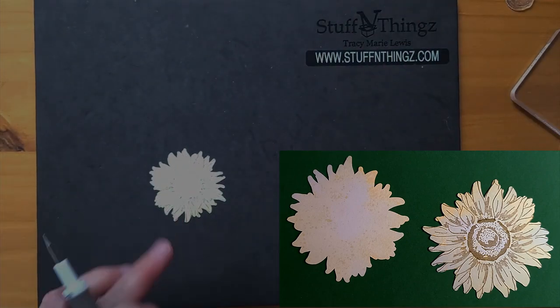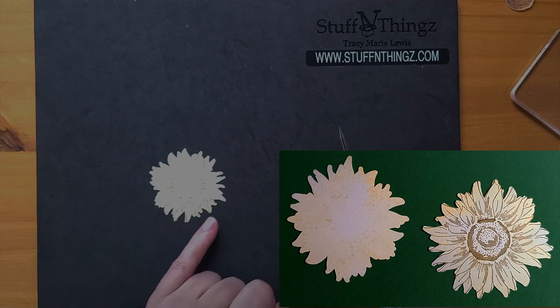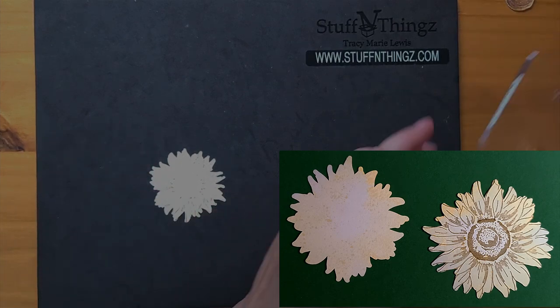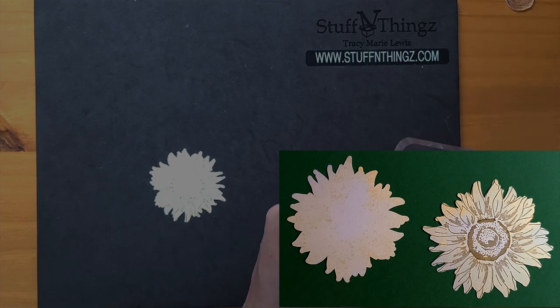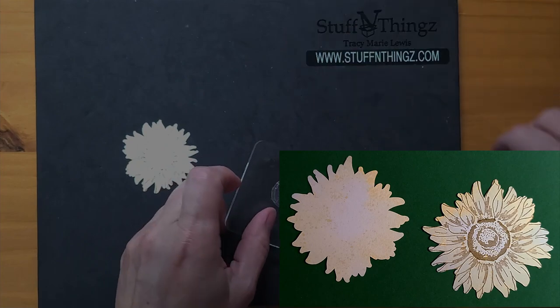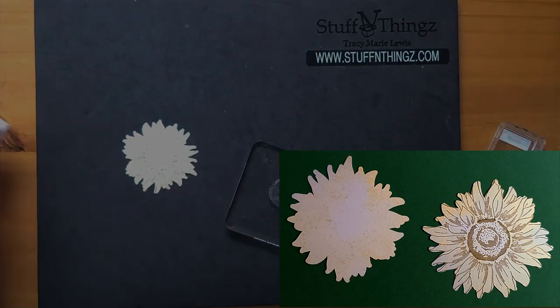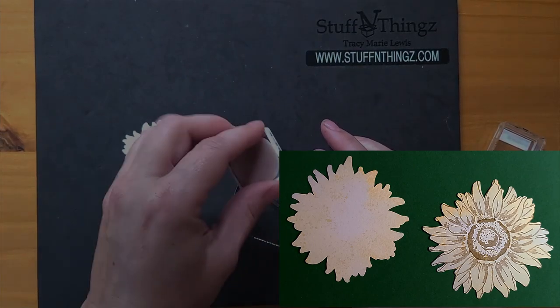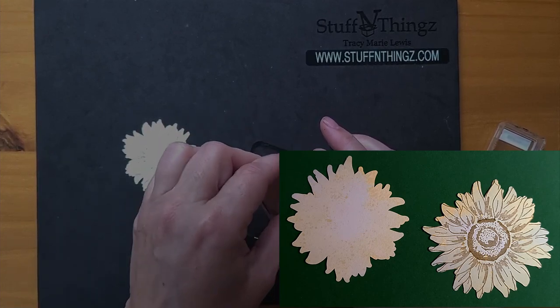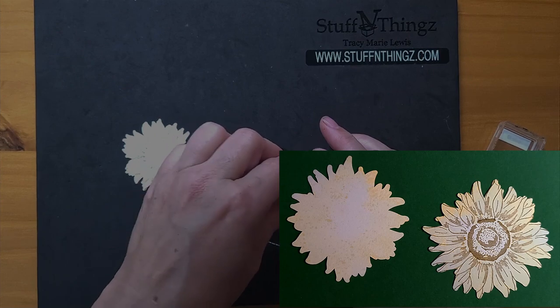Okay, so that is showing you I could have done a little bit better job rotating it, but I think it will work. And then I'm going to do for the center, I will do another soft suede. Now I will say that I'm not using my new soft suede spots. We got two of them, crushed curry and soft suede.